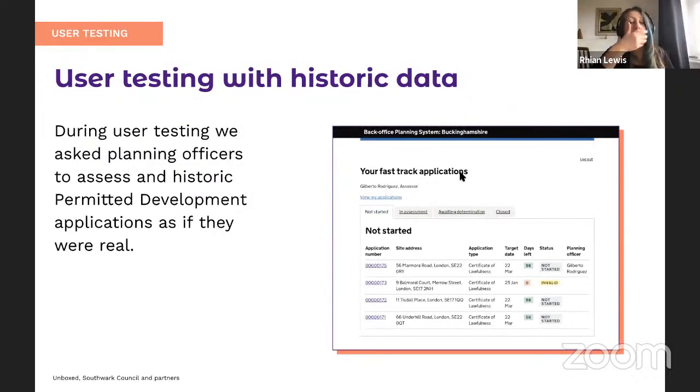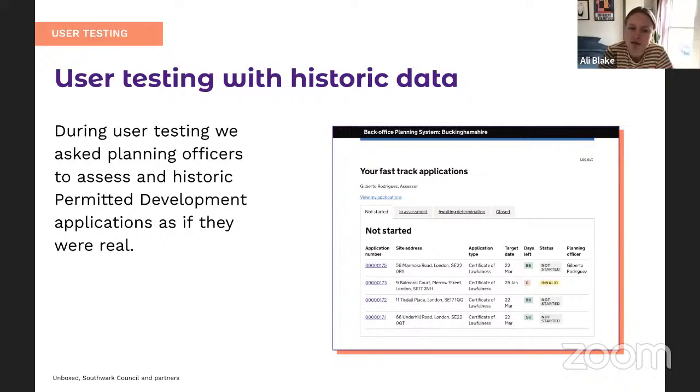Just to give you a bit of an overview of how we've been running these sessions, we've been loading the site up with historic planning applications, and we've been asking planning officers to assess these applications, and not really giving them any guidance or hints about how to do this, because we really wanted to see how intuitive the site was to use and if they could navigate through it themselves.